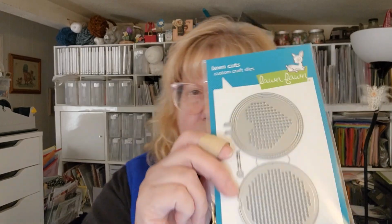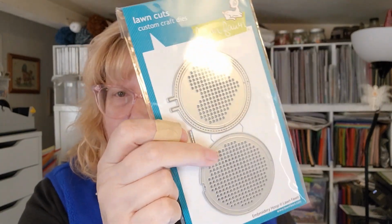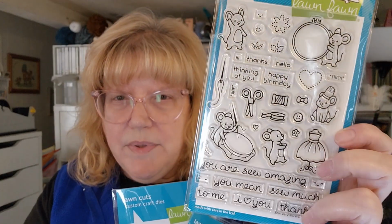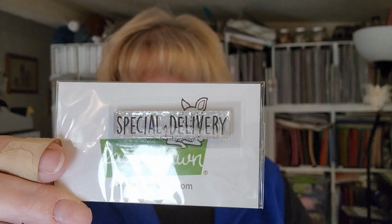And something else that I got that is not stitching, but it's stitching related, is from Lonon. They have these dies. This will cut out an embroidery hoop and then a center to stitch on it. These cute little stamps kind of go with it because they're stitching related. So that was a lot of fun. And then Lonon quite often includes a gift, a special gift, and this was in there. It's a little stamp that says special delivery. So very much fun.